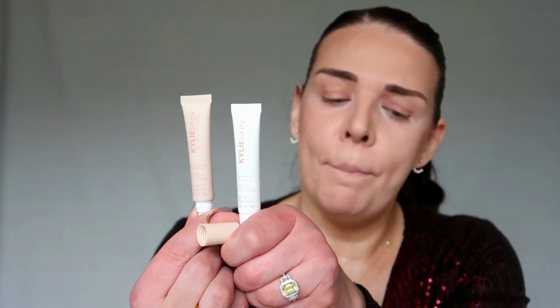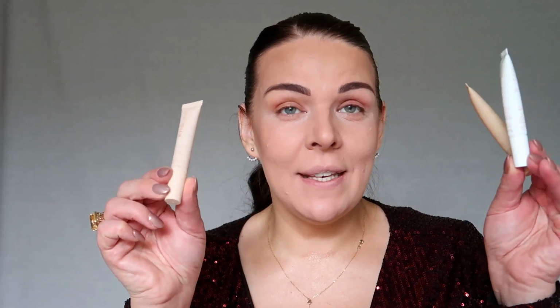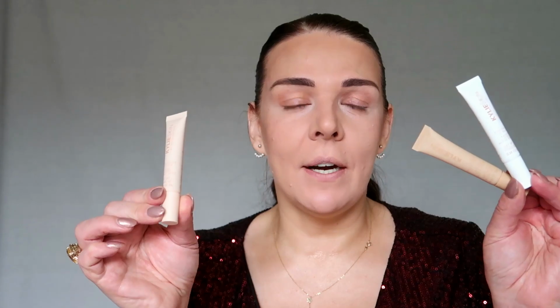Oh, I'm very smart. Okay, then we have another product, and this is lip balm. Okay, one is white, another is a little bit beigey, and I think I have another one. Let me find. Yes, I have three lip balms here, and one is peppermint, second one is sugar cookie, and another one is ginger.